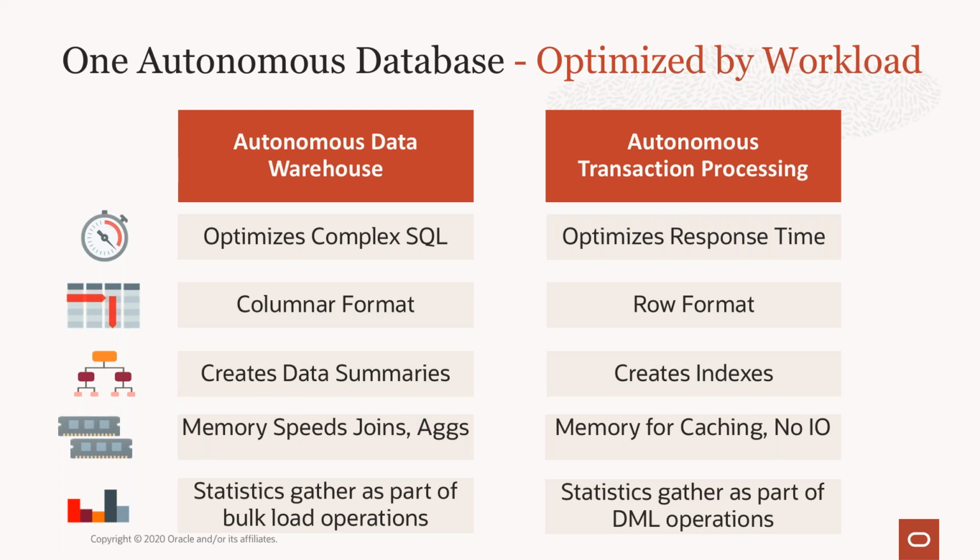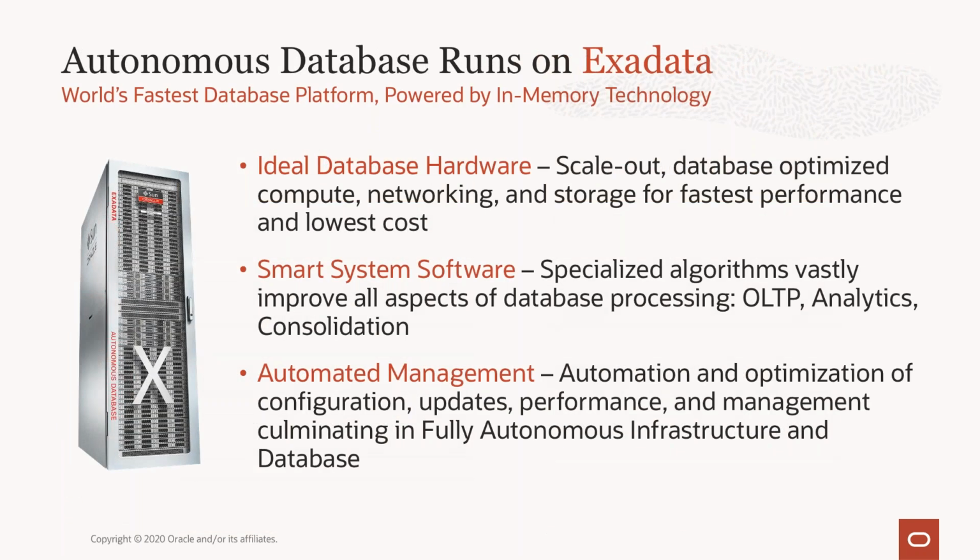On the right side with ATP, we're really optimizing for response time. You're quickly looking up a row in your database or some number of rows within a range, and you're typically going through multiple columns across those rows. So you're interested in a row format, and you want indexes to be created to quickly access that data. You need memory, but more for caching purposes, so that when that row comes in, you don't have to go back to disk to fetch it again. You want to keep it in that block in memory. Okay, so that's ADW and ATP. Now comes the hardware part of this. Autonomous databases run on top of the Exadata database machine that I was talking about.